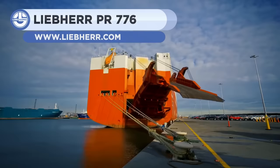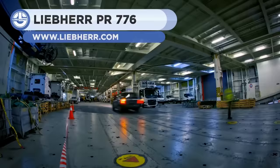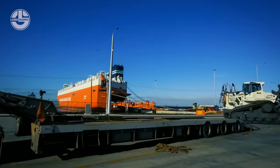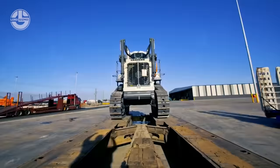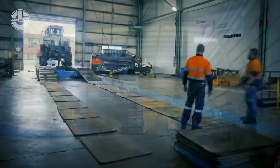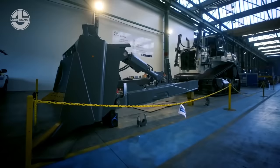This heavy ship is docking in Melbourne, Australia. It arrived with a Liber PR776, the world's largest hydrostatic dozer. Because of its intelligent driveline and hydraulic systems, the dozer provides class-leading performance and constant ease of control. It is packed with cutting-edge features, not limited to its uncompromising safety for drivers, a hydrostatic travel drive that automatically adjusts the operating speed to the load conditions, and a 768-horsepower engine for tough mining and extraction operations.